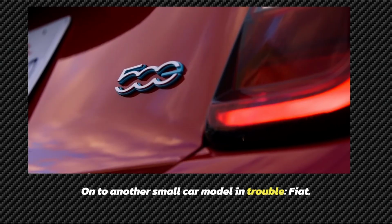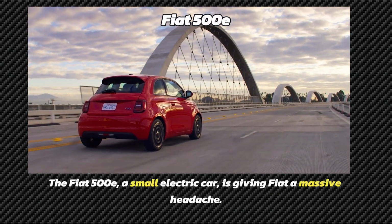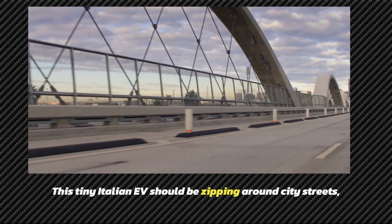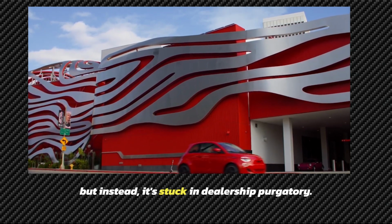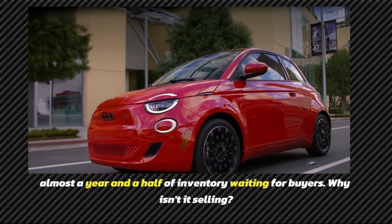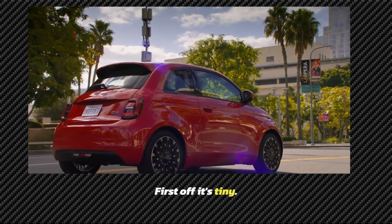On to another small car model in trouble. Fiat. The Fiat 500e, a small electric car, is giving Fiat a massive headache. This tiny Italian EV should be zipping around city streets, but instead, it's stuck in dealership purgatory. There's a 500-day supply of these cars, almost a year and a half of inventory waiting for buyers. Why isn't it selling? First off, it's tiny.